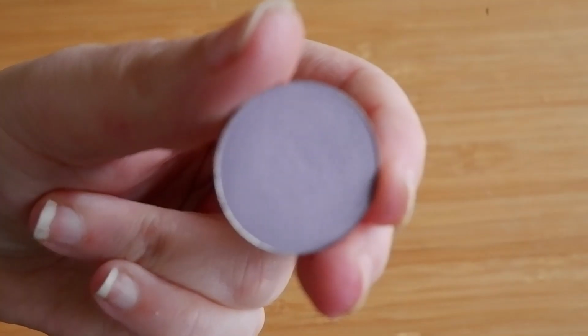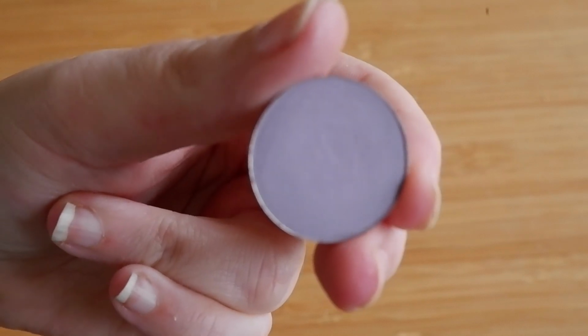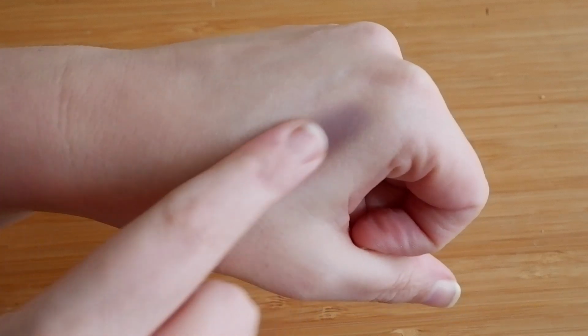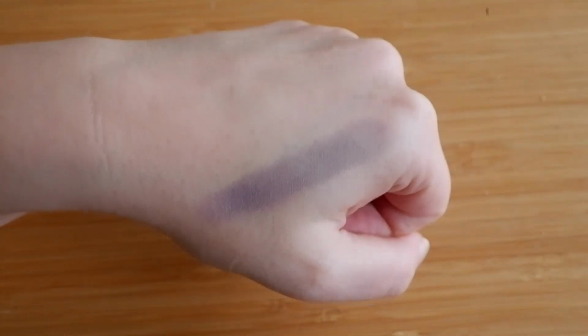One of my favorite mattes by the brand is this shade here. This is Regal, and Regal is a very good, soft, muted, heather lavender kind of shade. It's not quite mauve because it is a little bit too gray leaning, but this is just perfect to put into the crease when you're doing a purple look. I just really enjoy it. Very soft, very smooth, very buttery, very blendable, and I adore it for that reason.